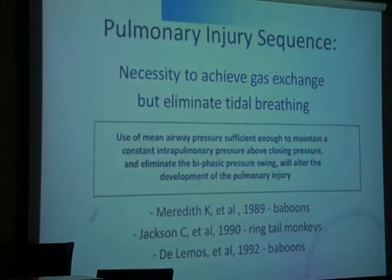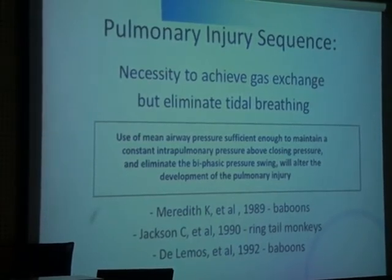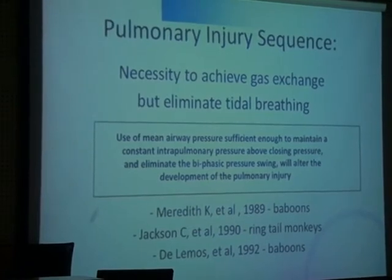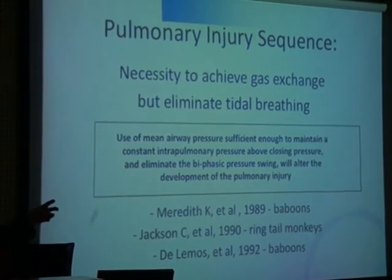But we have to maintain gas exchange a lot of times. And so one of the goals that Dr. Meredith and a lot of these guys that did some of the groundbreaking work with high-frequency ventilation back in the late 80s and early 90s had was to achieve gas exchange but eliminate tidal breathing. And you think, that's impossible a lot of times, but they were able to actually do that. And you hear stories that they got these ideas from a panting dog.